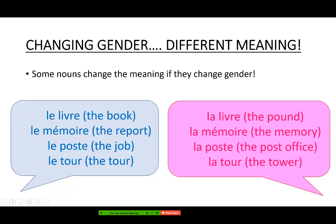Changing gender sometimes has a different meaning in français. So some nouns change their meaning if they change gender. So let's have a look. So in masculine, in boys, le livre en français means the book. However, la livre means the pound. Le mémoire means the report in French, but la mémoire is a memory.